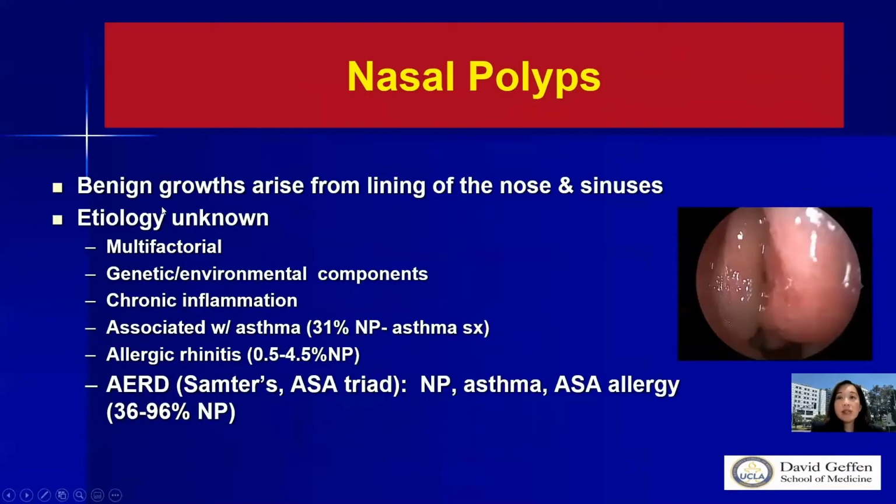So nasal polyps are these benign growths that arise from the lining of the nose and the sinuses. This is a nasal endoscopic picture. You can see an example of a nasal polyp here. The etiology is still unknown, but it's believed to be multifactorial and involve genetic and environmental components. It's also associated with chronic inflammation and asthma.